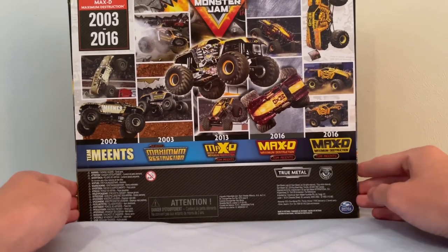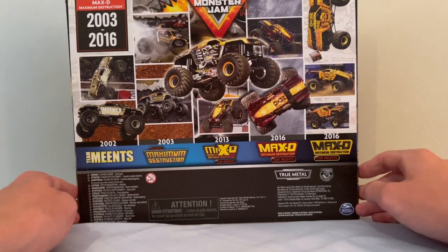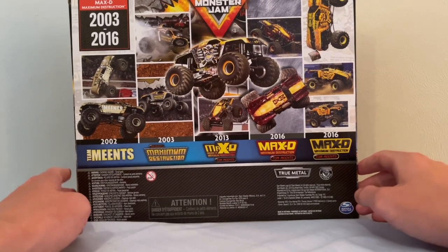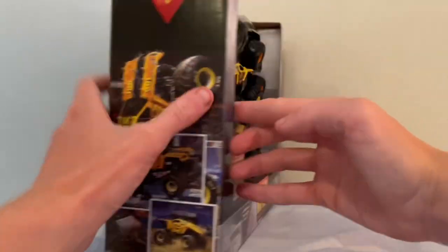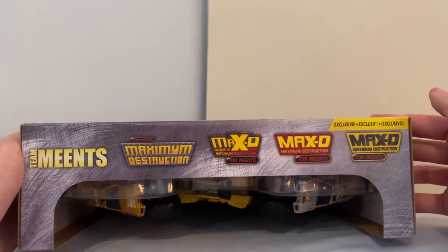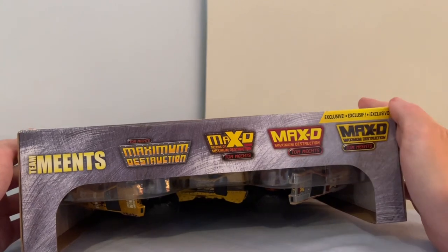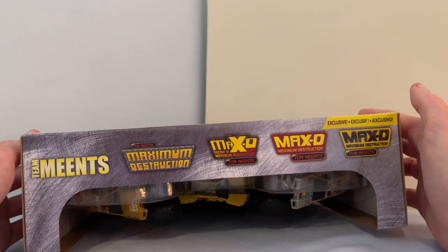It's a really nicely presented box. I really like the artwork on the back, perhaps something to cut out and save. Maybe we'll see if I get round to it, but yeah, I really like that. And along the top you can see all of the logos from Team Mentz all the way through to the yellow Max D from 2016 and the red one of course from the same year.